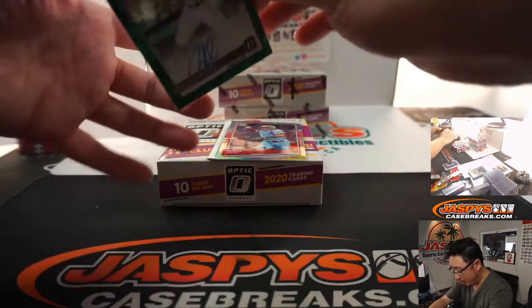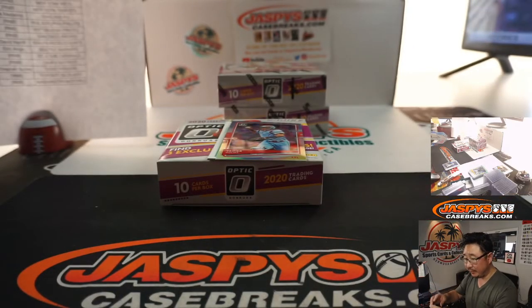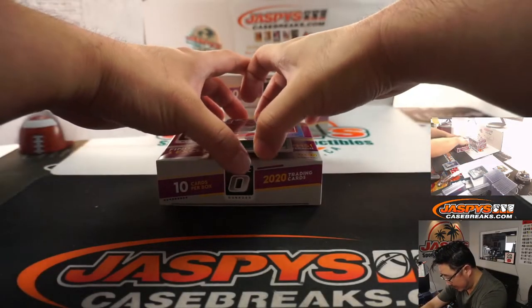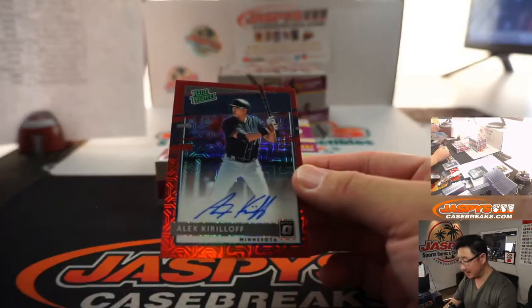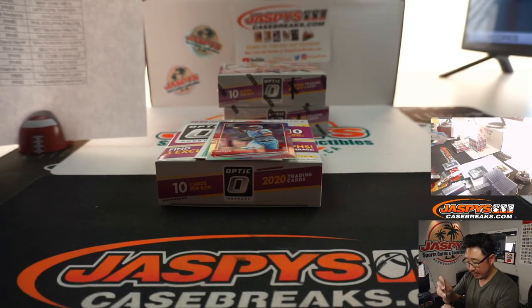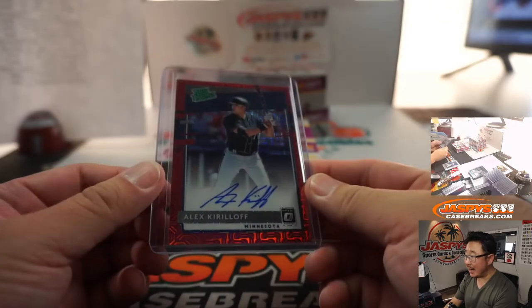Three autos here. We got Willie Castro for the Tigers, rated rookie green. Number block team for the Tigers. 24 out of 99. Matt DeLeo having a nice number block break. Behind Yachty, carefully grab that second auto. There you go. Behind Yachty is Twins. Alex Kirilloff. Another one for EA in Minnesota. Rated prospect auto. Nice. 48 out of 99. Eric J needs a zero.